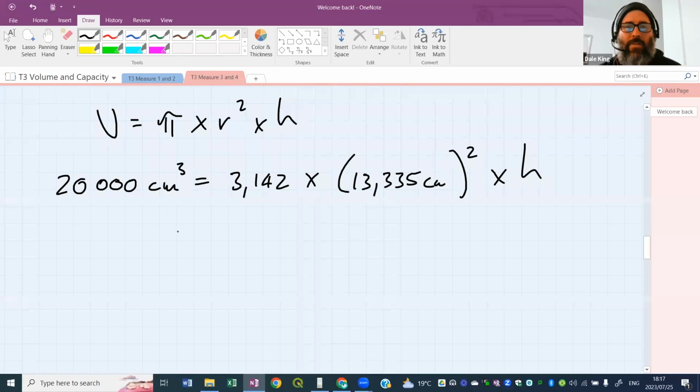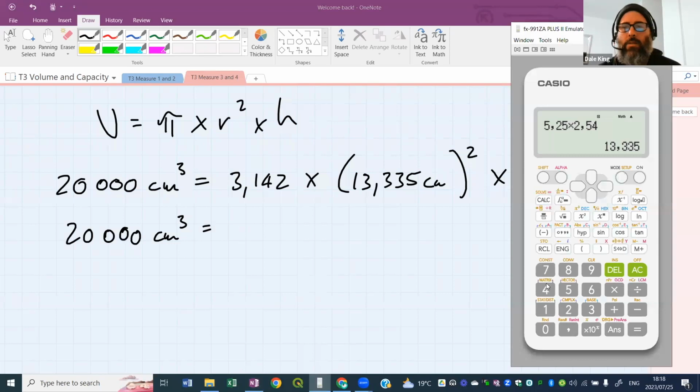So, sir, I think you need to take the 20,000 centimeter cube. Let's say you multiply 3,142 multiplied by 13,35 centimeters, and it gives you 41,89857. I don't know if I've calculated right. Okay, you got it on your calculator. I'm checking on mine. Hold on a second.